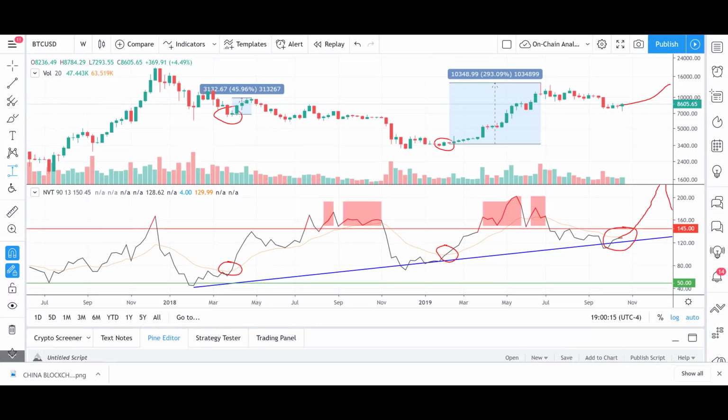All right, so the indicator I want to talk about is NVT. If you're not familiar with what NVT is, this is the network value to transactions ratio. Willy Woo came up with this, I believe, and basically what it does is measure the dollar value of crypto asset transaction activity relative to network value. So think of it like the PE ratio in stocks, price to earnings. This is how active the Bitcoin network is versus the value of Bitcoin.